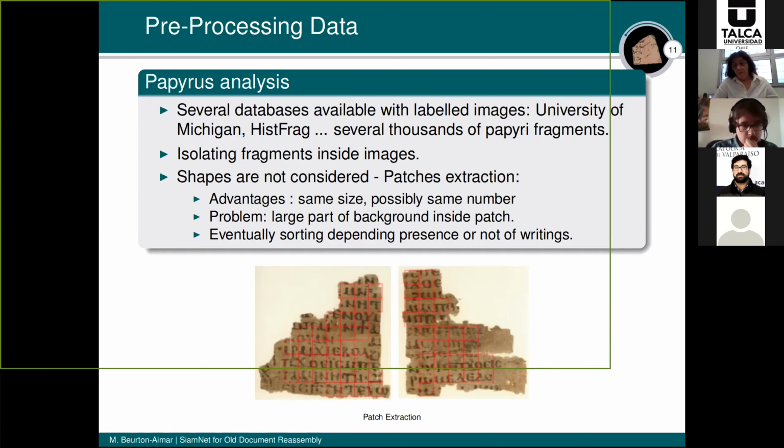So to create more similar pairs, we decided to create patches. From each fragment, we extract square patches of the same size, and we selected those which have writing or not. In fact, we classified the patches with text and without text. We also have a rule to ignore patches with too many background pixels because we can't use them.